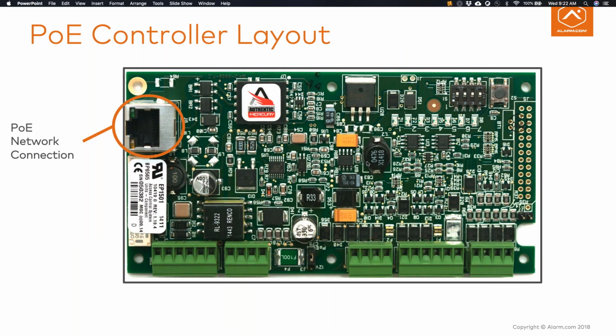This is the layout. So here's our PoE connection, our Ethernet connection. Dip switches in the top right-hand corner. You always want to remember to turn these off. This is one of the biggest questions that our support team gets asked, or well, basically they have to tell the dealer to turn these off because they forget. So always remember to turn all 4 of these switches off. This is a power reset or a power cycle. Those of you that work with electronics know that your cell phone, your iPad, sometimes your alarm system need to be power cycled. So this is basically a power cycle.